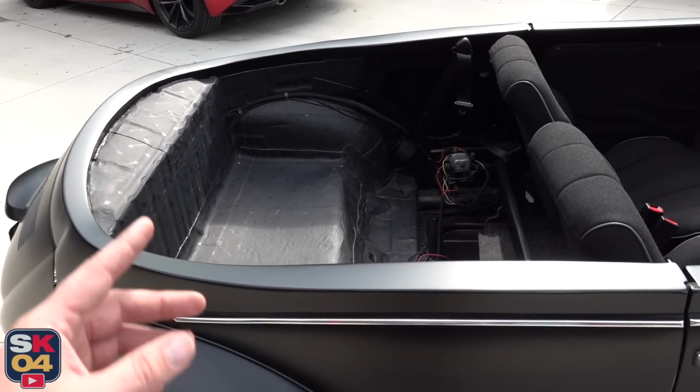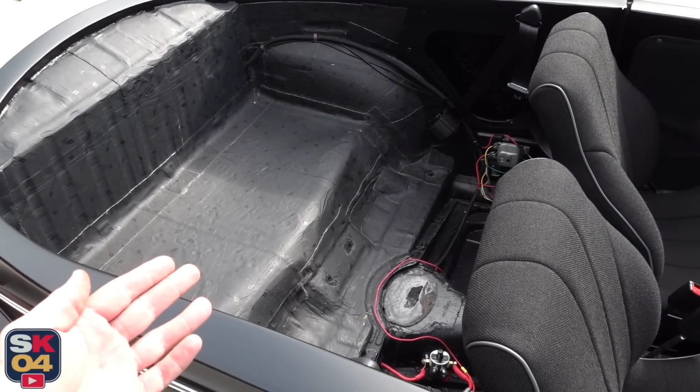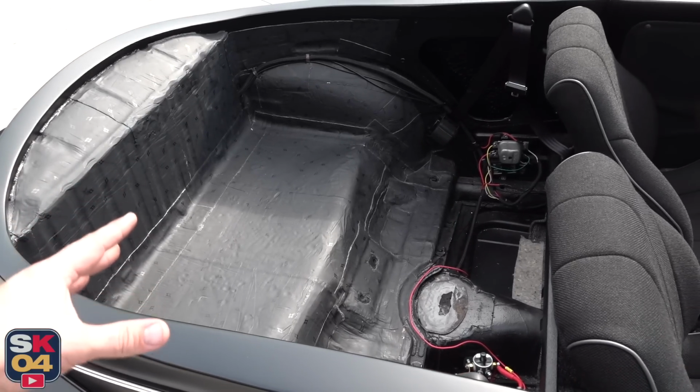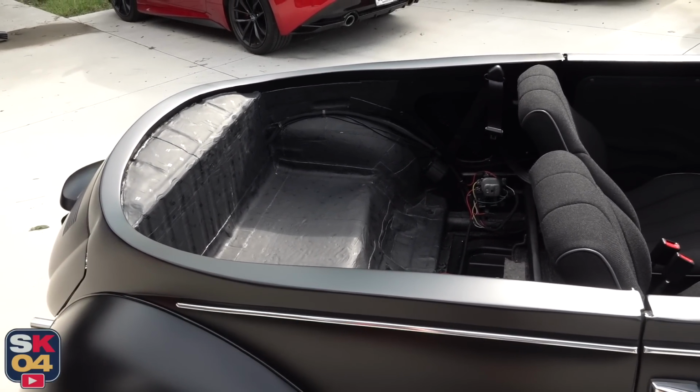Oh, and one more thing. The owner and his wife carry around their dog quite a bit too, so there'll be a seatbelt reinstalled, and they've got a harness and stuff so they can make sure the pup is nice and secure and they can go along for the ride as well.